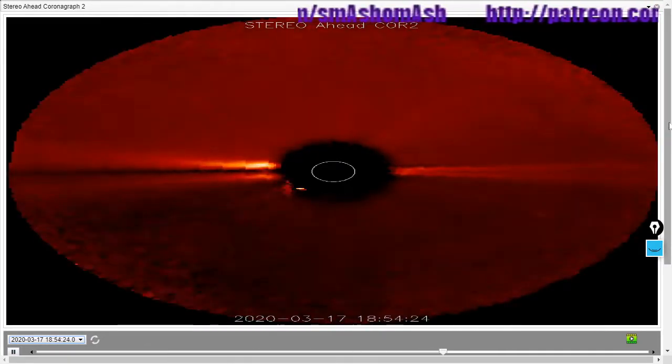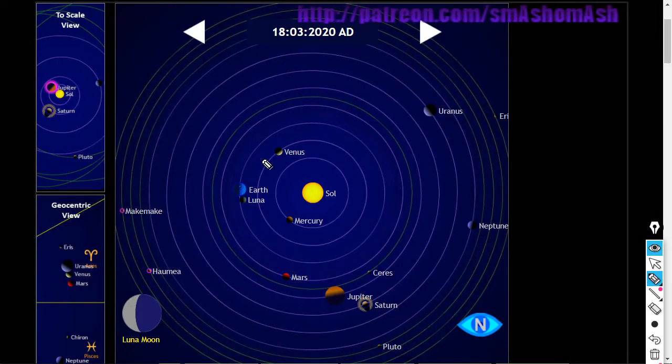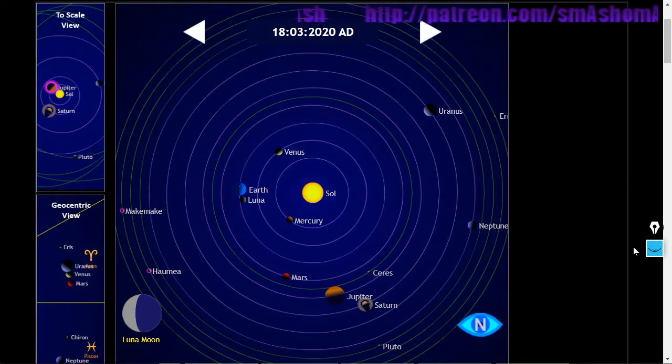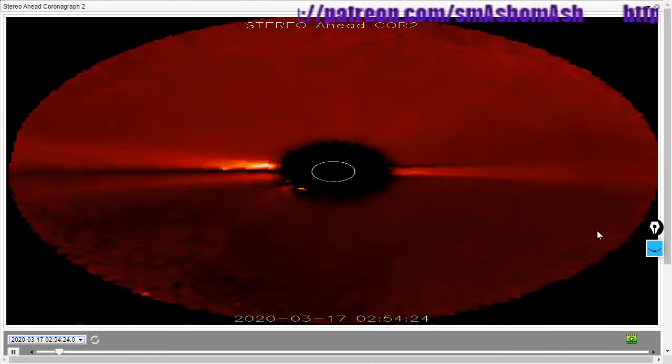Next, we're looking at Stereo A's coronagraph, and if you're a new viewer, Stereo A is located out here, Stereo B is located out here, Stereo A is looking this way. We use this to see coronal mass ejections, and there's no other way to see them earlier than by looking at the Stereo A coronagraph.